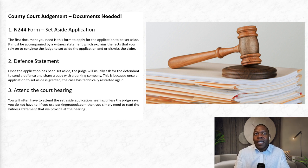Now, once the judgment is set aside, you have to do the second step, which is submit a defense statement. So sometimes the judge will usually ask for the defendant to send a defense and share a copy with the parking company. This is because once the set aside is granted, the case has technically started again. So you're back at the beginning of the process.